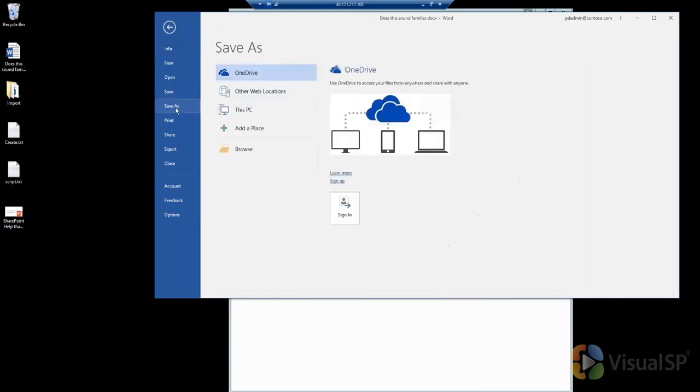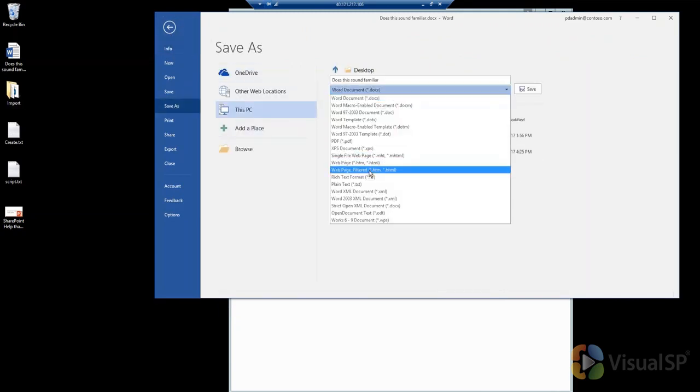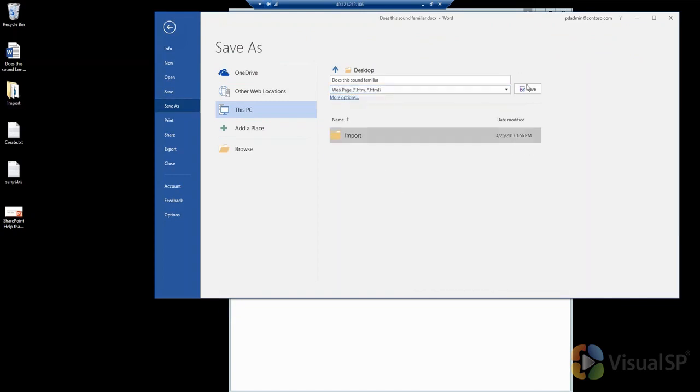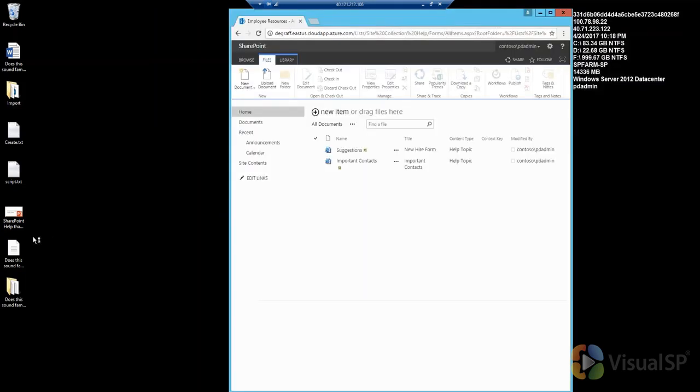So I'm going to do File, Save As, and this time when I do my Save As, I'm going to change it to a web page. And there we go. So here's our web page. I have it right here. I'm going to rename this, actually, and I'm going to do about, and I'll just put a note that this one's from Word.